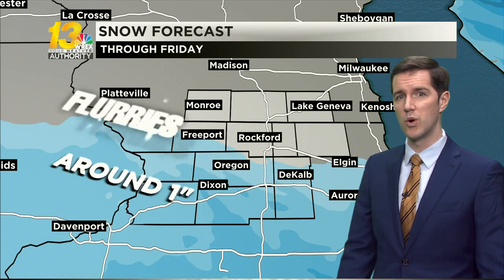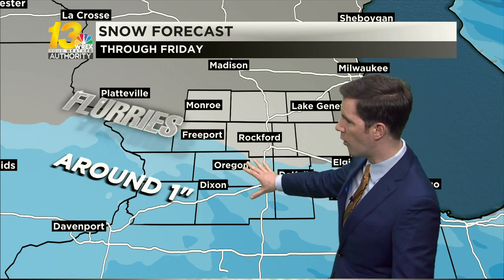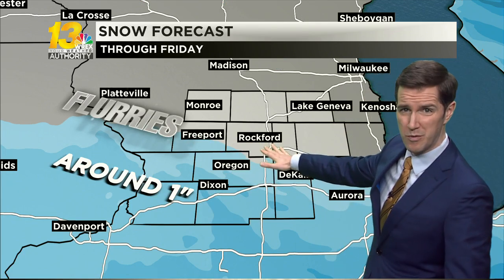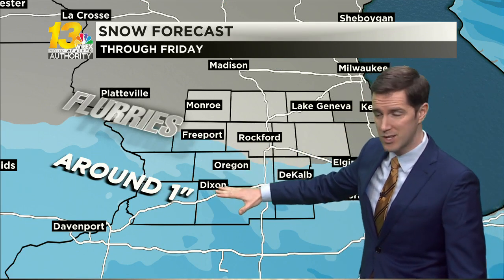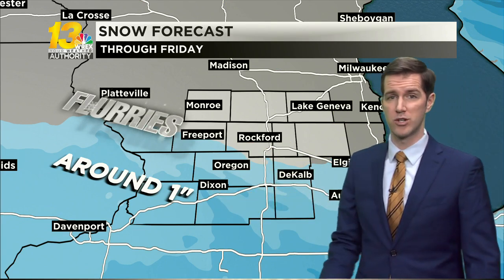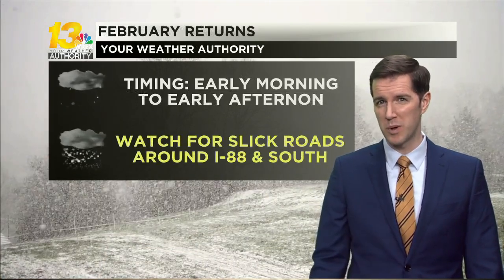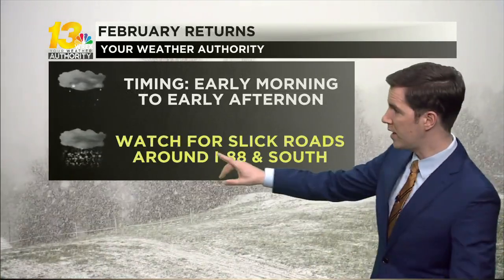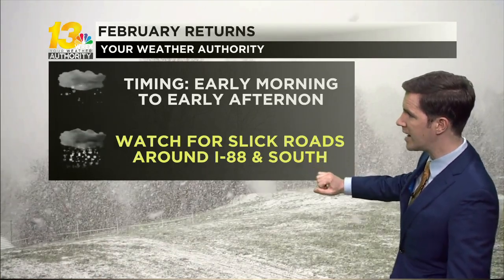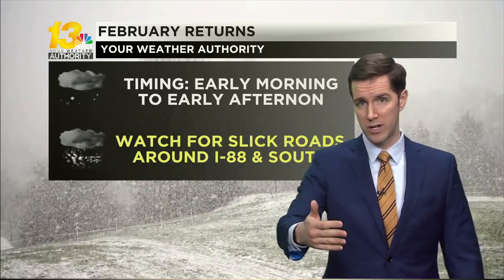So when it comes to snow totals, not expecting much. May get about a dusting or so by Oregon, Byron, Freeport, possibly just some flurries for Rockford. You get closer to Dixon and near Rochelle, we're getting into that more of around an inch territory. So that's enough to cause some slippery conditions. So throughout the early morning hours towards about lunchtime, that's when we can expect that light snow to be falling. I think these slick spots are going to be near I-88 and south. So just make sure, again, the farther south you go, the more likely you're going to run into those slippery roads. Be a little careful driving around.